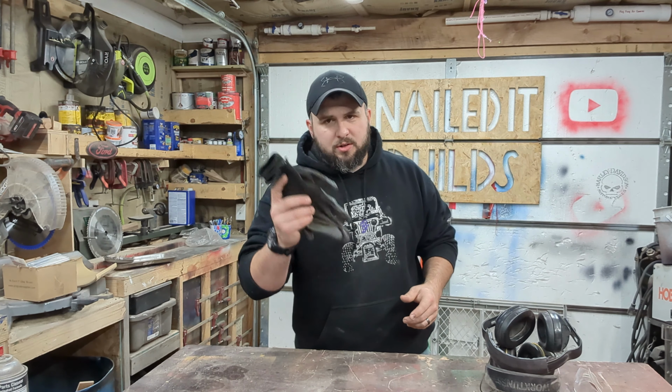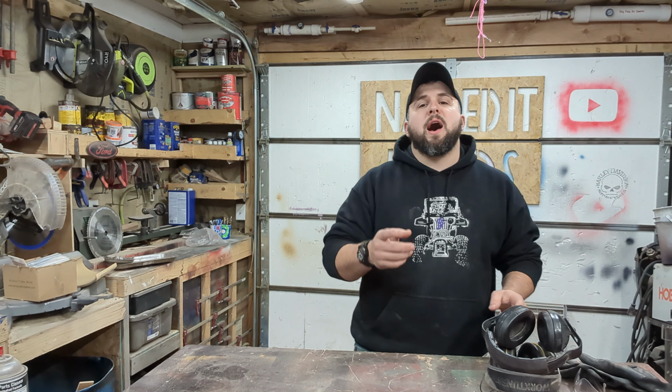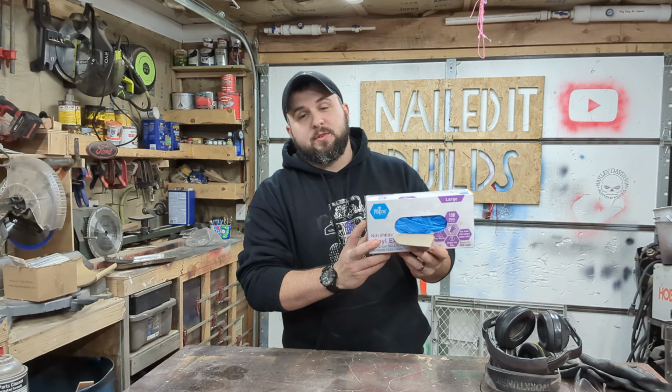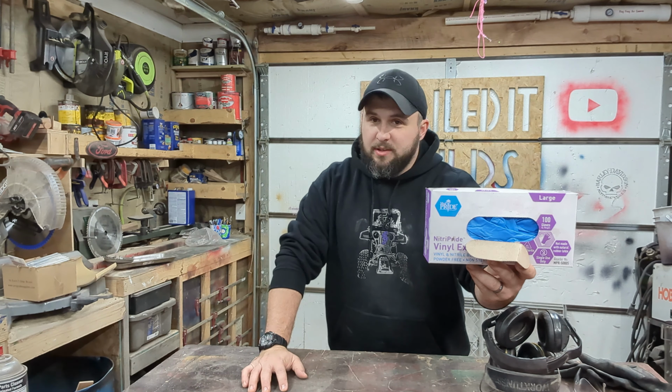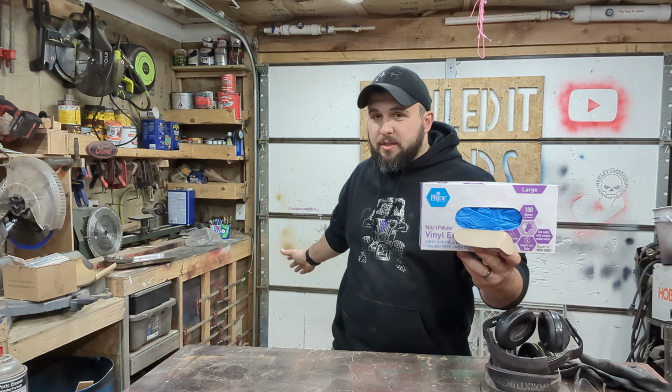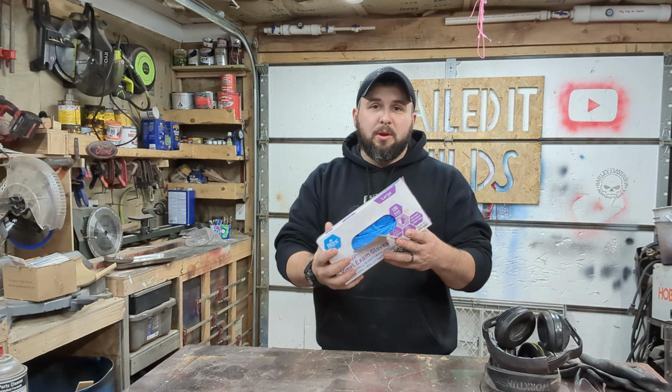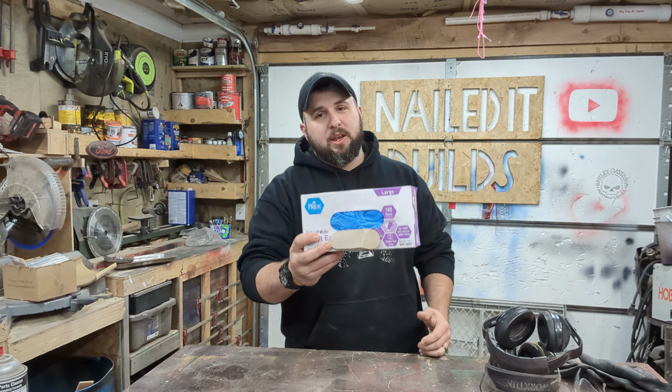Just nice little disposable gloves almost, but not quite that disposable like the next item, which is disposable gloves. These are just vinyl gloves. Obviously you can use these for a variety of things. Woodworkers are going to use them for staining. Your automotive guys are going to use them to keep their hands clean. Metal guys keep their hands clean, stuff like that. Whenever you're prepping, these are a lifesaver. I would recommend definitely getting a box of these.